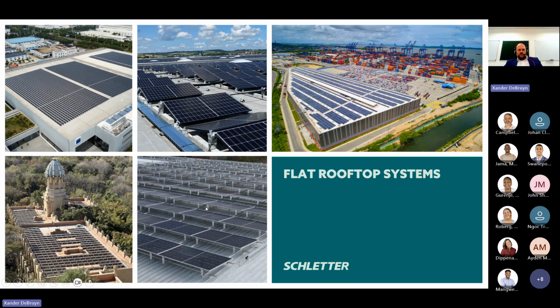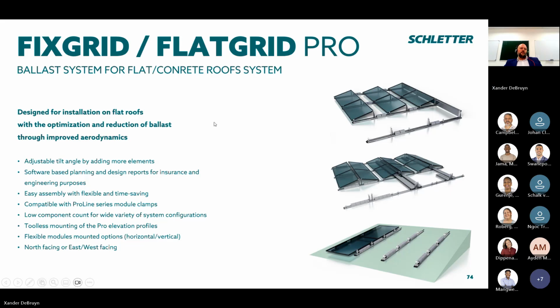Each one, we're happy to do each one. The price is similar in terms of the mounting structure, the amount of metal that we're using. Your generation curve is also different on north-facing systems versus your east-west. So at the end of the day, it's up to your project requirements what's going to make sense. But we've got products for it regardless. So the flat roof system is called Fixed Grid or Flat Grid Pro.